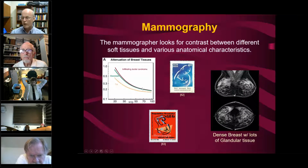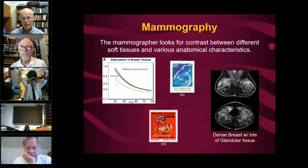When we're doing projection radiography, earlier we were showing images of the lungs. It's high contrast, bone against airspace. If you want to find a broken bone in the leg, bone has high density, has high attenuation, so it's easy to see on projection radiography. In mammography, we're looking at the difference between two different soft tissues. Cancer is its own soft tissue and has a slightly different density than normal tissue. That's what the mammographer is looking for. And there are various anatomical characteristics, like microcalcifications tinier than a human hair, that they have to be able to see.